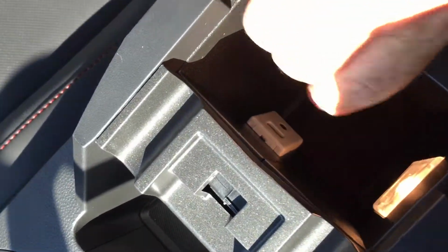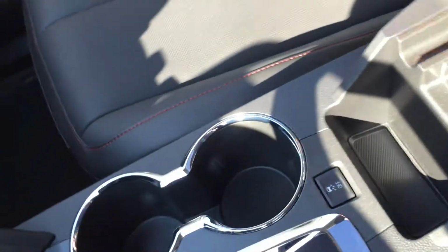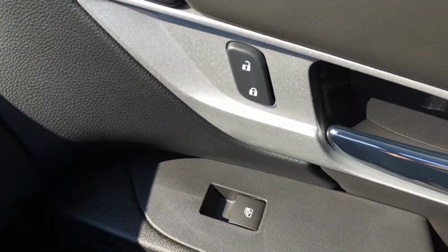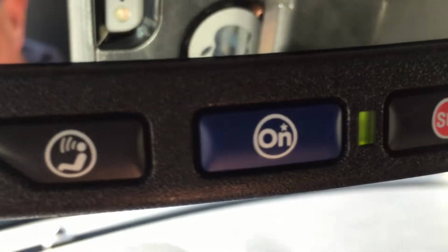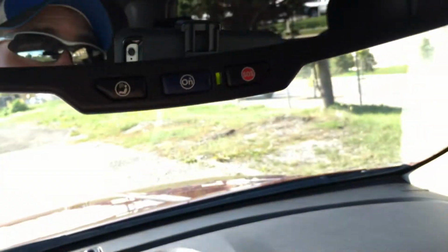And I'll pull this up and see that we've got some storage in here. You can actually pull that out and put something a little bit deeper and perhaps wider into this one. And you also have a USB and an auxiliary. Not quite done yet. Over the side, you'll see you've got power windows and power locks as well, and a glove box located below. The full range of OnStar services available to you in this vehicle right there at the touch of a button.